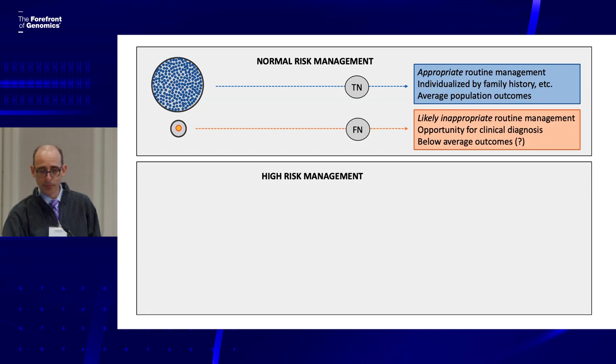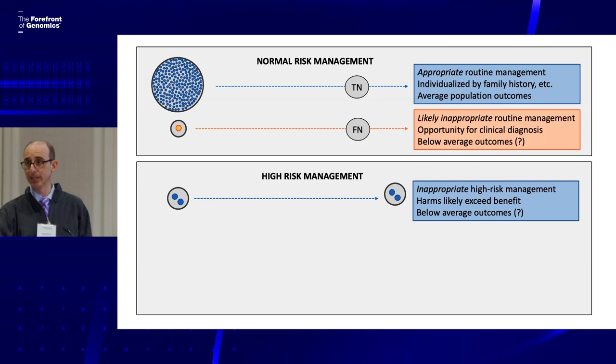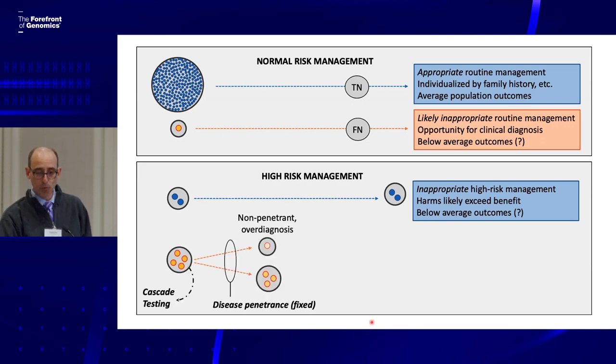Under high-risk management, we're going to have our two false positives who are getting inappropriate high-risk management. This gets to the harms that are likely going to exceed the benefits for these individuals, and they'll have below-average outcomes probably. If we look at our four individuals who are positive, now you have the advantage of cascade testing. I'm not going to talk too much more about that.